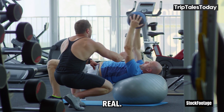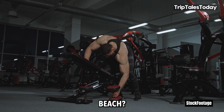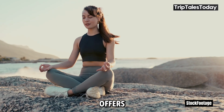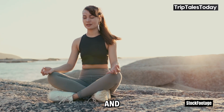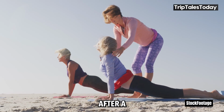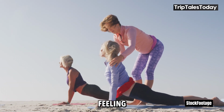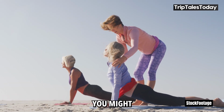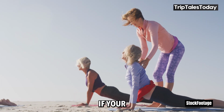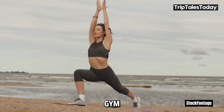But let's be real, who wants to spend their vacation on a treadmill when you could be running on the beach? For those who prefer their exercise with a side of zen, the resort offers classes like yoga, Zumba, and Pilates. It's the perfect way to stretch out those muscles after a long day of, well, lounging by the pool. And if you're feeling really ambitious, you might even be able to snag a personal training session. Just don't be surprised if your trainer looks more like a beach volleyball player than your average gym instructor.